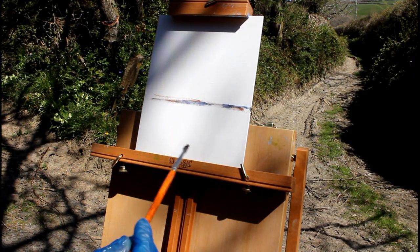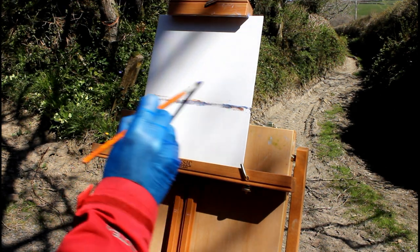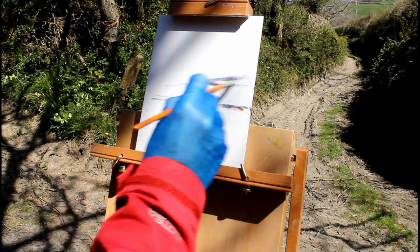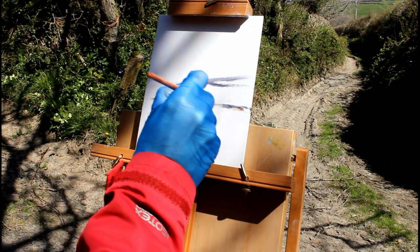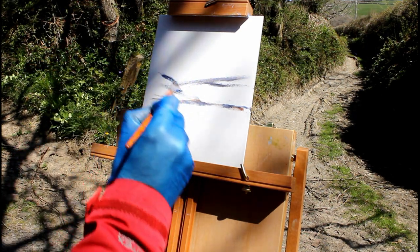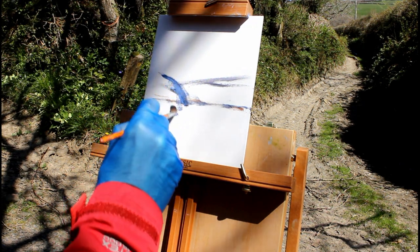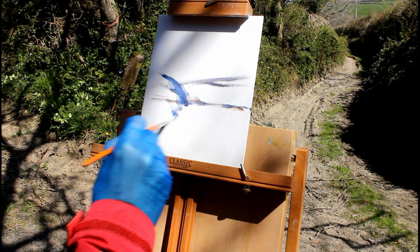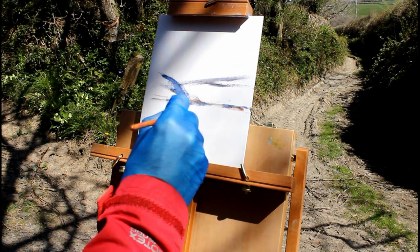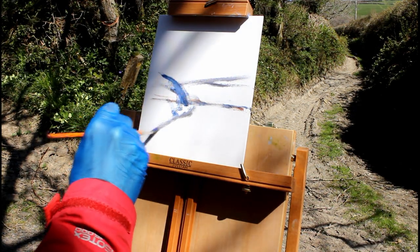Thinking about the lane's horizon line being somewhere about here, the hedge kind of runs up probably about that much higher and sort of disappears off over there. So does the lane, but you can't see that. What you can see is this bank here, this hedge here, drops down. It's lighter on this side and it swoops like so. So that's happening here.